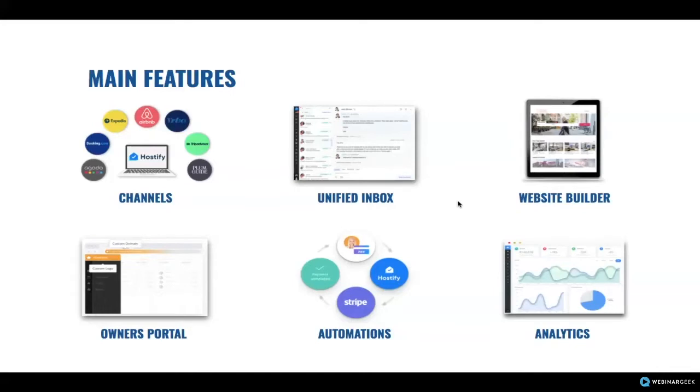All the automations, again, as we mentioned, not just for tasks, but also for payments and for messaging, that will come later a little bit deeper. And all the analytics. We have a very robust reporting area in many different sections, such as for transactions, for property performance, for reservations, etc.